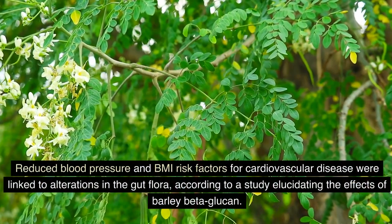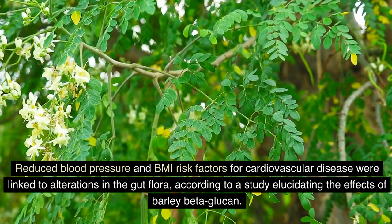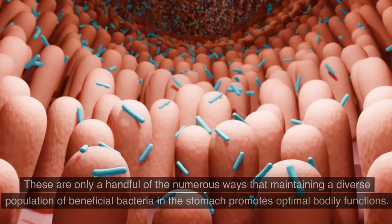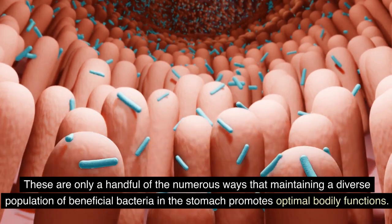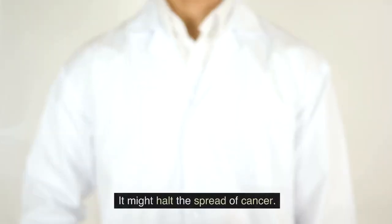Reduced blood pressure and BMI, risk factors for cardiovascular disease, were linked to alterations in the gut flora, according to a study elucidating the effects of barley beta-glucan. These are only a handful of the numerous ways that maintaining a diverse population of beneficial bacteria in the stomach promotes optimal bodily functions. It might halt the spread of cancer.